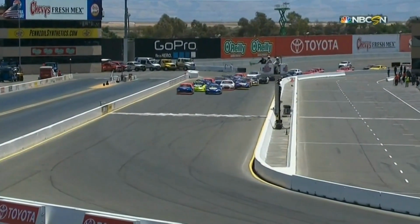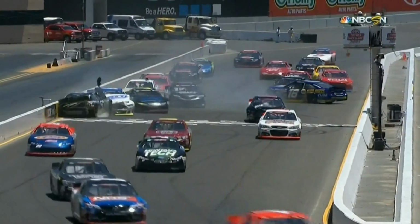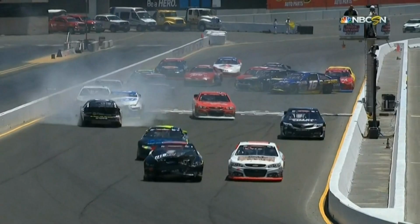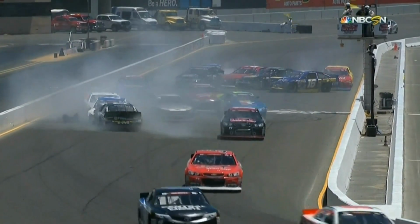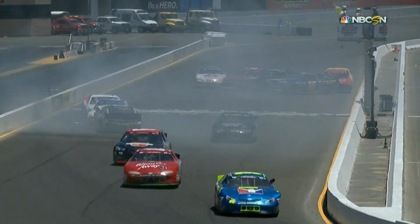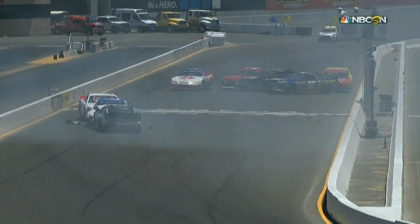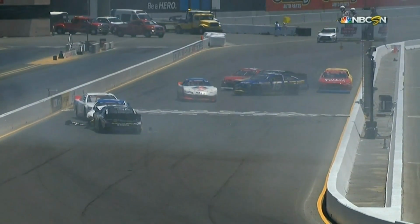Green flag, and we're racing here. Sonoma already. We've got cars scattering on the front straightaway into the wall, and we're going to clog it up right here at the start-finish line. Oh, my. Oh, man, that is not what you want to see from Todd Gillen and Chris Eggleston, both involved here, your points leader and second in points. Wow, disaster here on the front stretch.